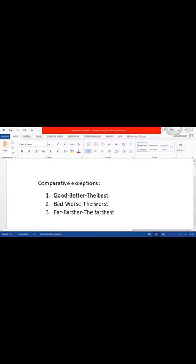What is bad in Spanish? Malo. How do you say worse? Comparative. So bad, worse, the worst. So mal, peor, el peor. And then you have number three, which is far. Far, farther, the farthest.